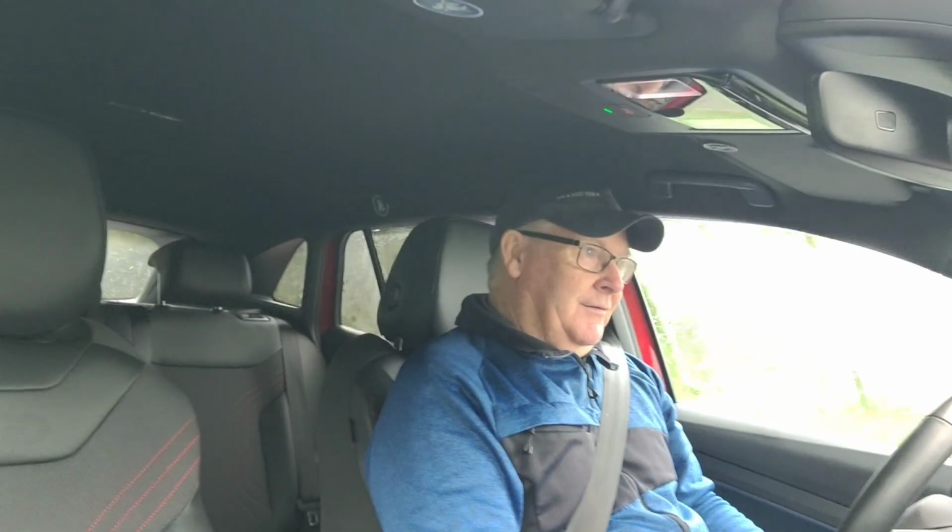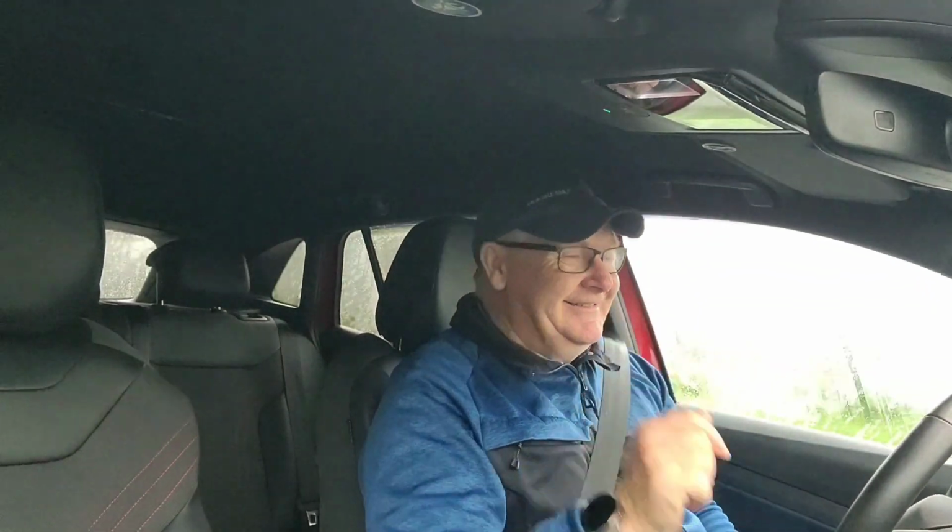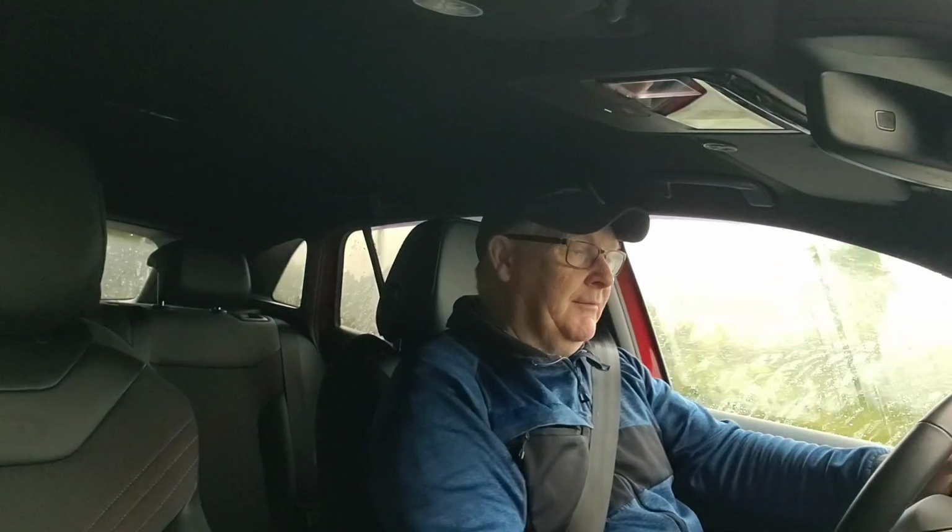I haven't used this 200 kilowatt charger as yet, so great to see, and two of them, with double, which means four cars can charge at the same time. So I'm going to be very interested to see how they work out.